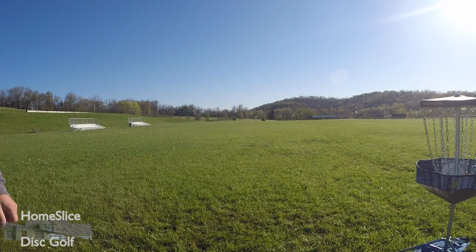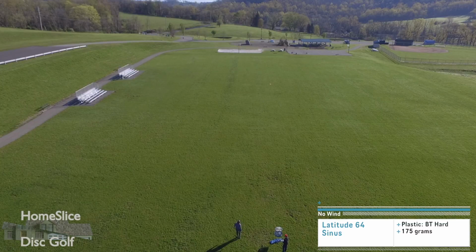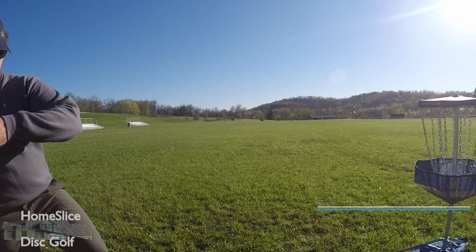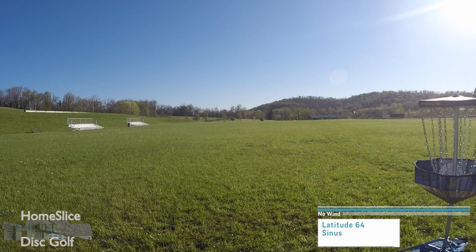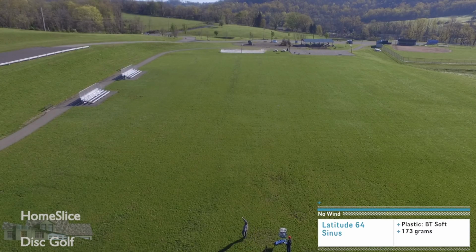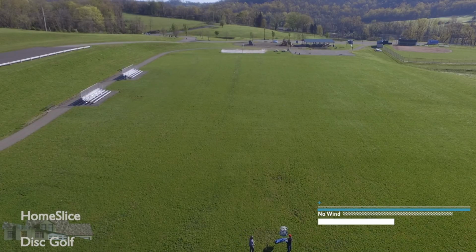When I threw it on this next shot, I put a pretty stiff, pretty steep anhyzer on it, and it started to kind of fight out at the end. It ended up landing pretty flat. As far as a putting putter, I don't really like super overstable discs to putt with. I guess if you were using it for a headwind disc or something like that, it might work for you, but I just wouldn't recommend it.